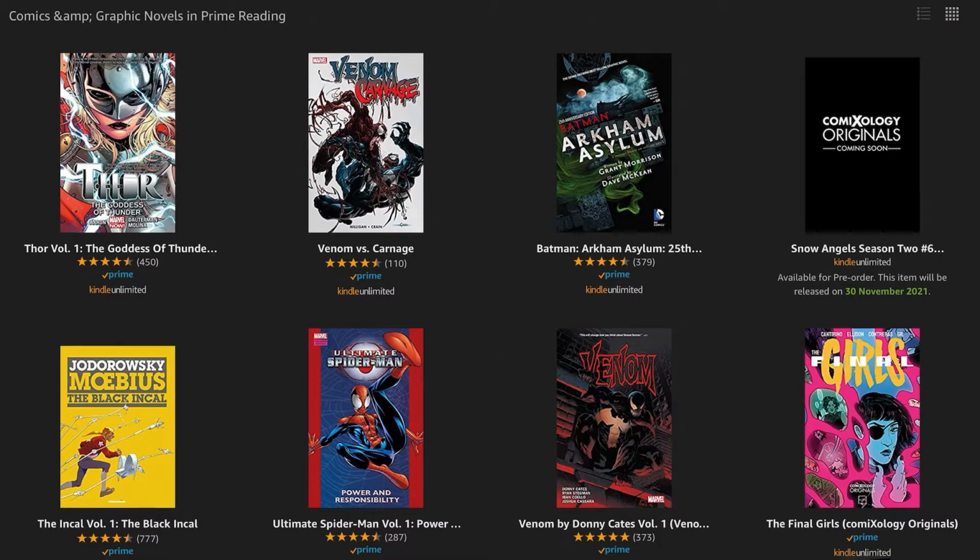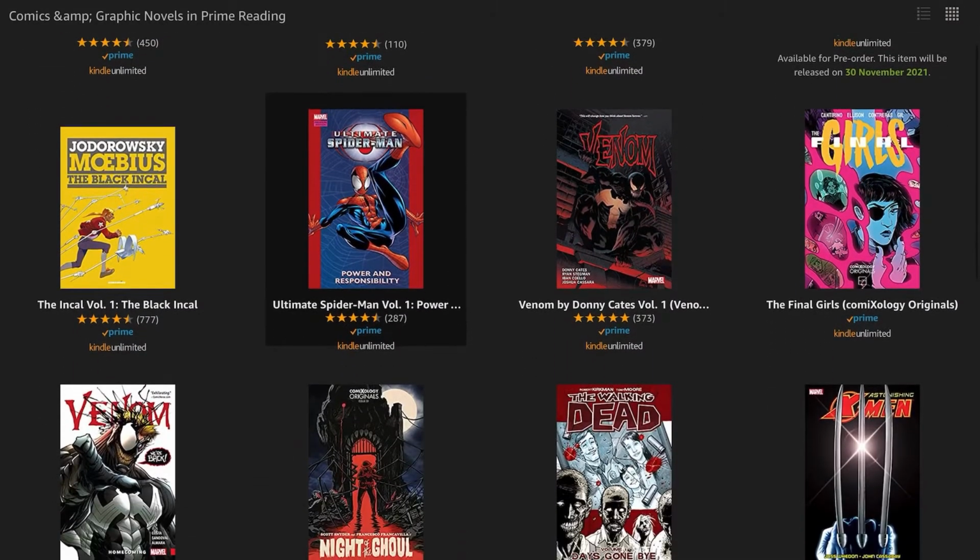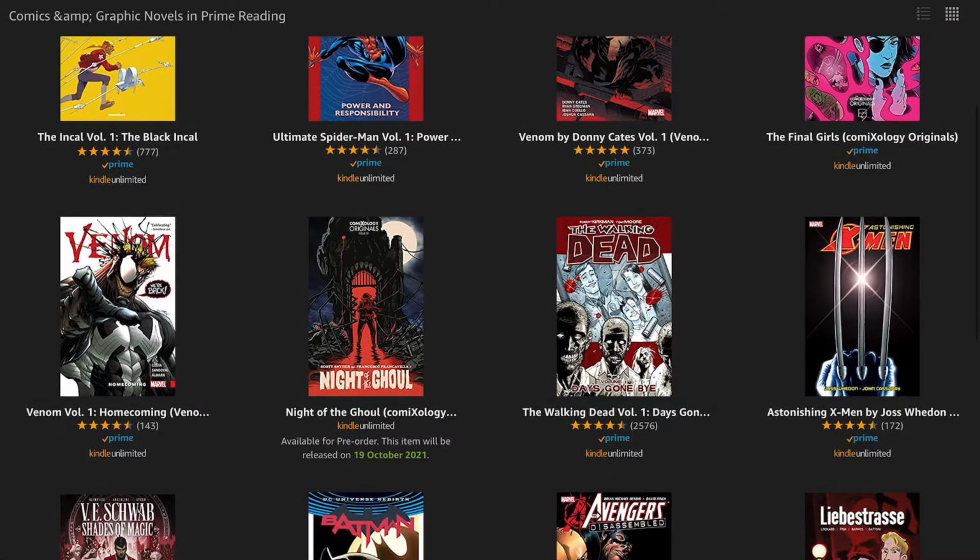Essentially Carnage has a baby, it's called Toxin, it bonds with a policeman, and it's just not fun. Ultimate Spider-Man Volume 1, however, is a great read and a good way in for anyone who wants to read a Spider-Man story without a load of mythology.